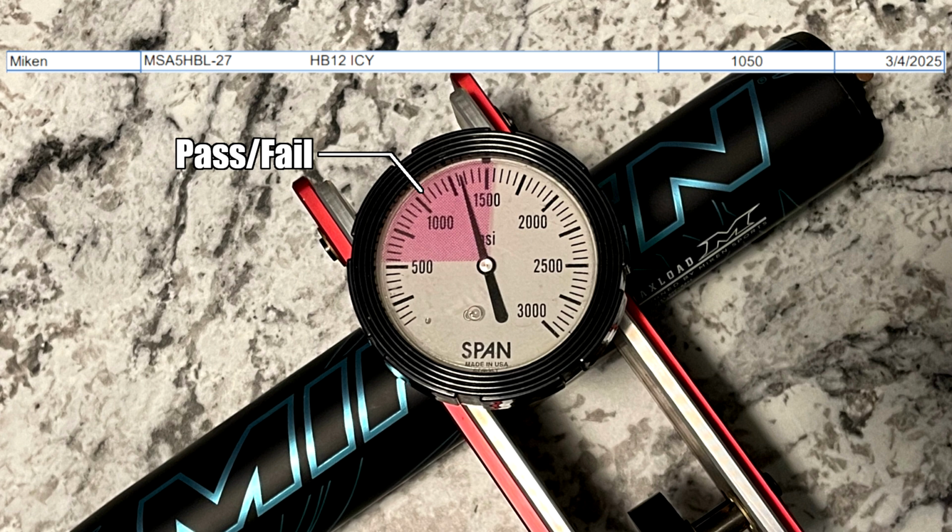So you can see there's still quite a ways to go on the compression tester here. Miken & Worth stuff usually doesn't fail really fast. This is probably something that's going to last you a decent while, hitting nothing but 52s, if you play somewhere that testing is a thing.